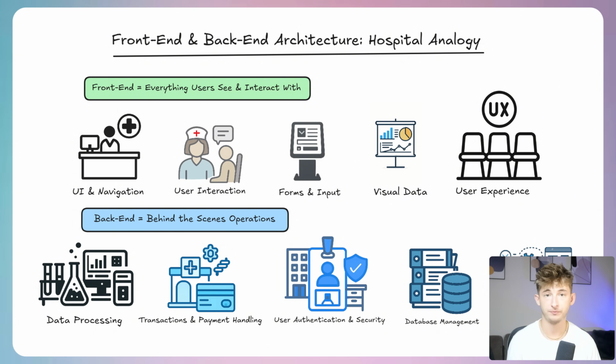In the lab, technicians check your medical history and process your tests. That is the back end querying the database and processing your request. The lab maybe prepares your results. That's the back end completing the work. Finally, the nurse brings your results back to you, and that is the back end sending the response back to the front end.